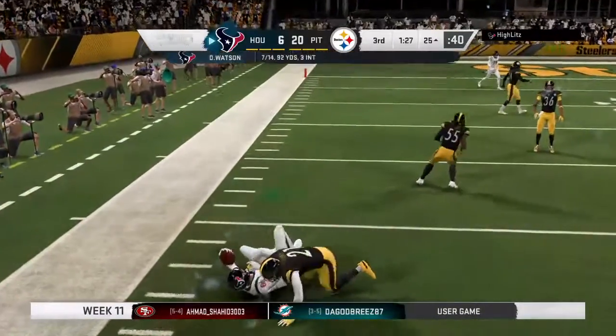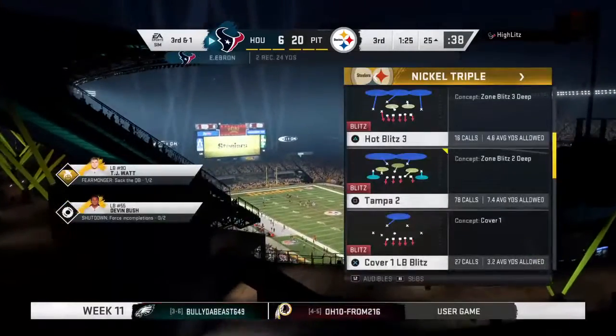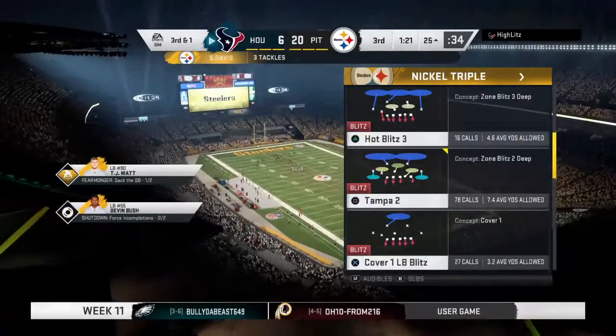To the air yet again, Watson. Ebron caught left side. And he's able to get it down to the 25-yard line. That catch good for only a yard, and it'll be 3rd down.